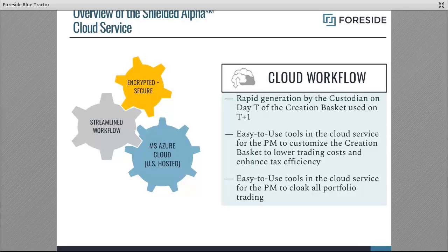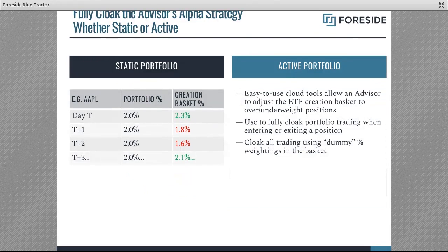Yeah, and I think that's a nice segue, because cloaking is what it's all about here. Can you talk a little bit more about how managers, it's that general question, how can I protect my secret sauce, my portfolio management IP? And what does that look like with your structure?